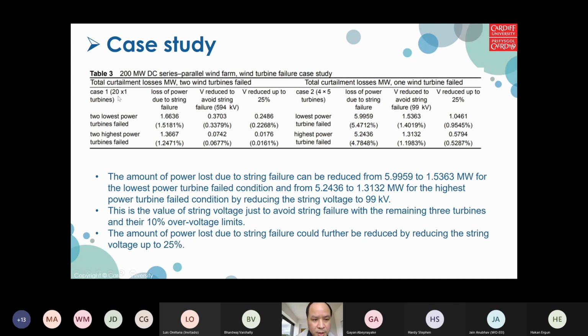Okay, and then for different topology cases, the assumption is, you can see in the series string, either the wind turbines with the maximum power failed, or the wind turbines with the minimum power failed, because we use this extreme case to get the idea. So you can see the 2 lowest power turbines failed, or the 2 highest power turbines failed. These are the 2 wind turbines. If 1 wind turbine fails, there's another case, so it's 1 highest or 1 lowest. So we also compare these power losses, the wind turbine curtailment. So we get this result: the amount of power losses due to the string failure can be reduced.